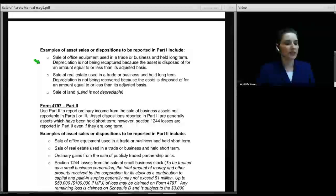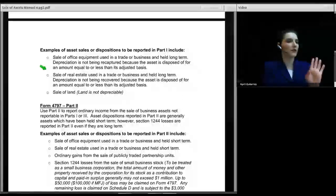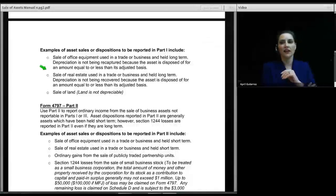Examples of asset sales or dispositions that you would report in Part 1 include the sale of office equipment used in a trade or business and held long term. Depreciation is not being recaptured because the asset is being disposed of for an amount equal to or less than its adjusted basis. Let's just suppose I've purchased a photocopier for $8,000, a nice big fancy photocopier. And I didn't Section 179 it, I didn't claim bonus depreciation on it, I've just been going straight line on it. And after 3 years I traded it in, and I've claimed, I'm just going to pull a number out of my head, maybe $3,000 of depreciation on this $8,000 copier. And when I sell it for $4,000. I paid $8, I've claimed $3 of depreciation, I sell it for $4, I'm selling it at a loss. It would go in Part 1.